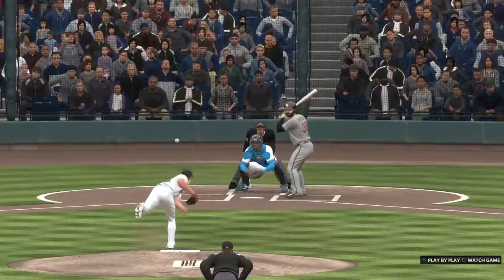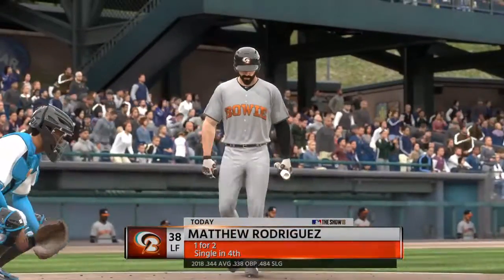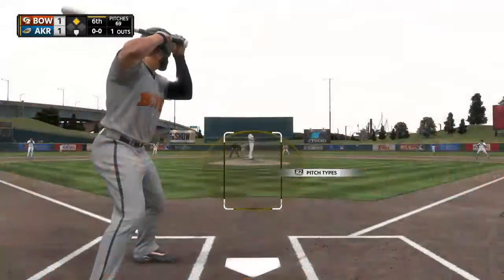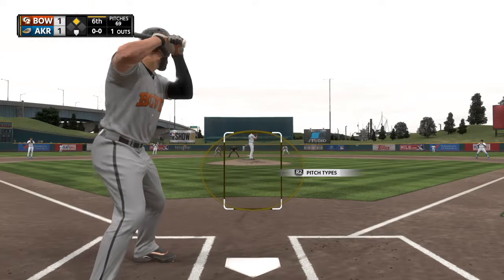Dan, as a former pitcher, are you privy to this guy? I mean, he's been swinging the bat well. I know it's only April, but he's been digging in once again. Matthew Rodriguez, 1 for 2 on his line so far in the game.